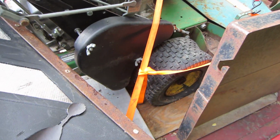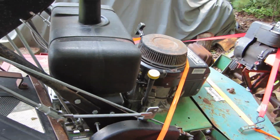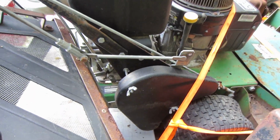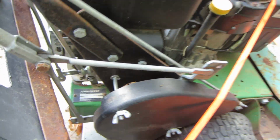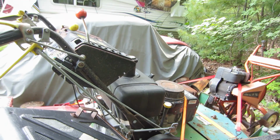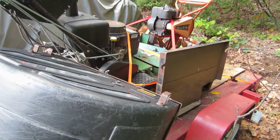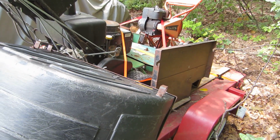Tires go flat after a little while. That's where the catcher goes on that big side frame there. Again, still needs some love to it, but they're fairly decent money all put back together, so that's on the list to get fixed. And I'm going to go show you a couple more things back at the house.